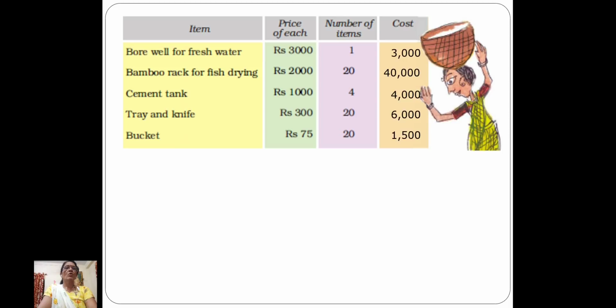For the borewell, the cost is rupees 3000. For the bamboo racks, the cost is rupees 40,000. Cement tank cost is 4000. How did you get that 4000? Yes, rupees 1000 into 4. Right. Tray and knife, rupees 300 multiplied by 20. Into means multiplication. Into 20, it is 6000. Bucket, rupees 75 into 20 is 1500. So this is the estimated cost they require for all these things.